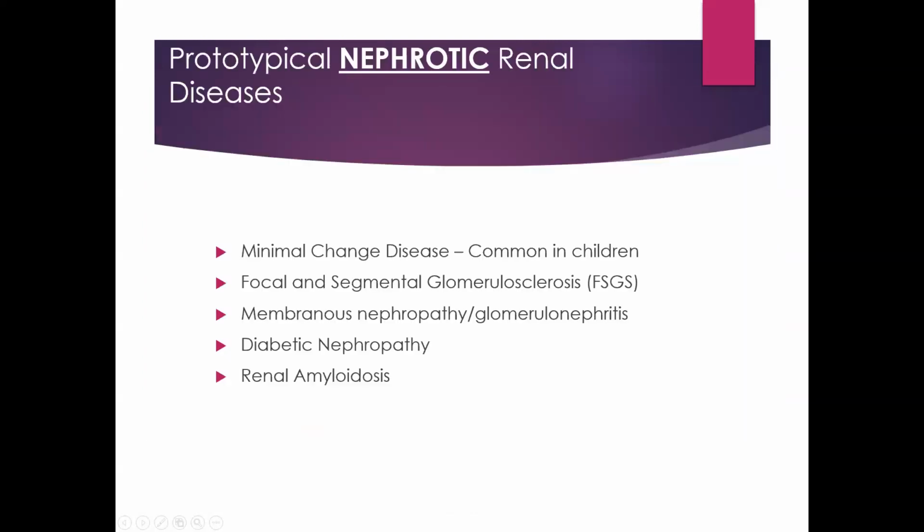So now that we've run through that, let's go through some of the prototypical nephrotic renal diseases that I see on a daily basis. Again, minimal change disease, very common in children. Focal and segmental glomerulosclerosis, or FSGS, hopefully most of you have heard of these. Membranous nephropathy or membranous glomerulonephritis, diabetic nephropathy, and renal amyloidosis.